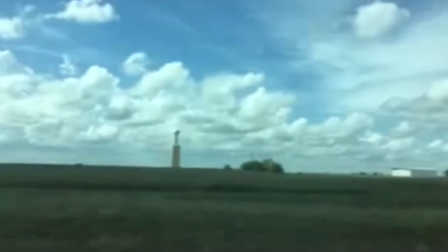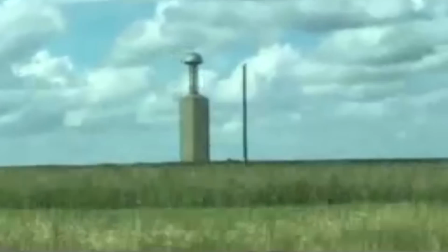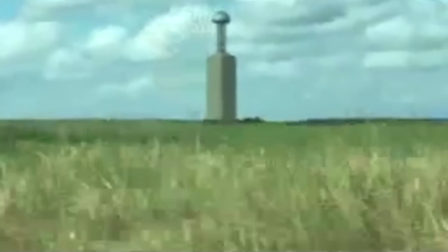Dude, I want to know what that is. That is really bizarre. That does not look anything like some farm thing. That looks like some kind of military experiment or something. City limits from Milford. So in or around Milford.